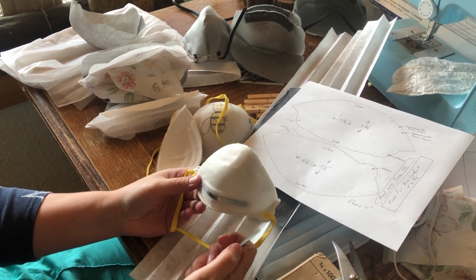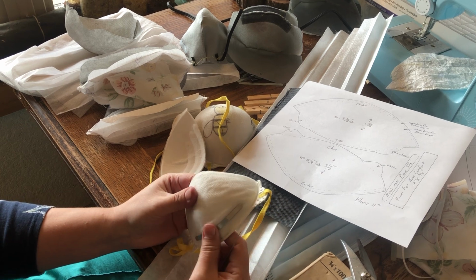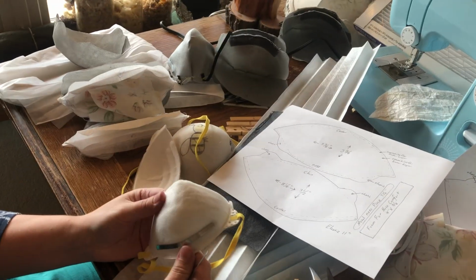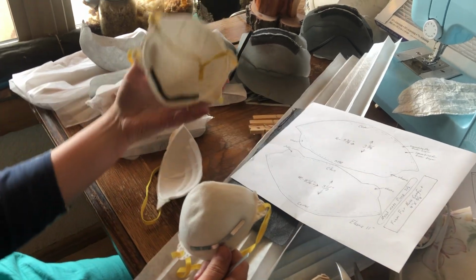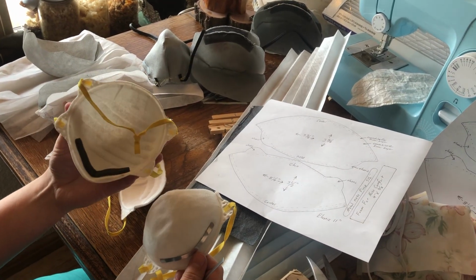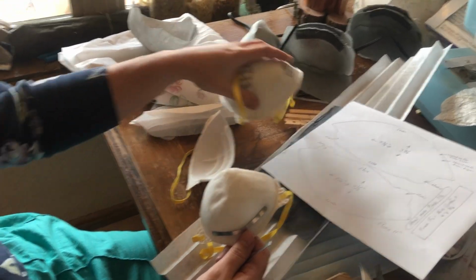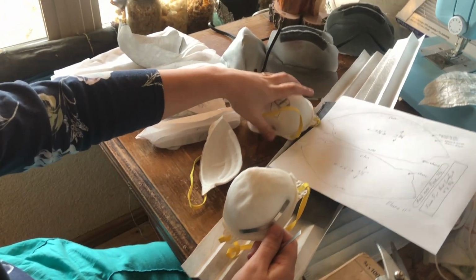And they are hot and they are sweaty, and they are designed to be hot and sweaty. They're designed to keep the air from coming around the edges and to make it come through the filter. Then you know it's coming through the filter, and I guess there's less worries that way.